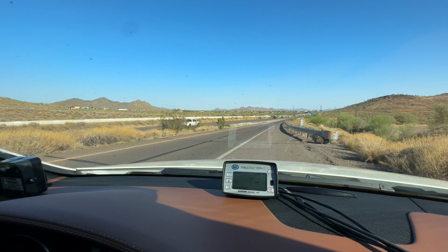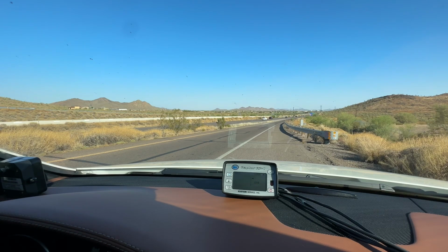We'll stop transmitting. There goes a red truck. Looks like he's going a little faster. 79, 80, locked him in at 79. Just wait for a speeder to come by. We'll take one more shot.